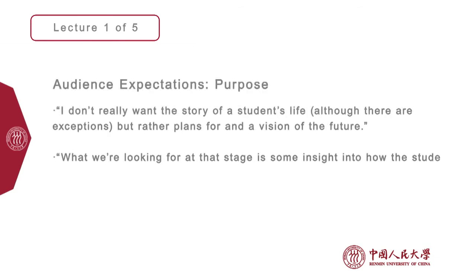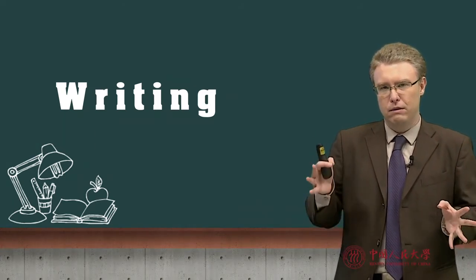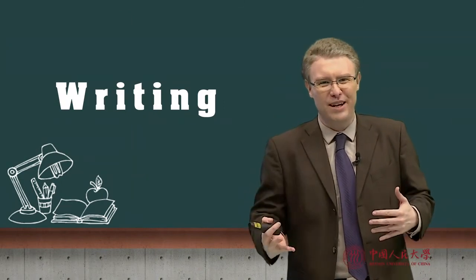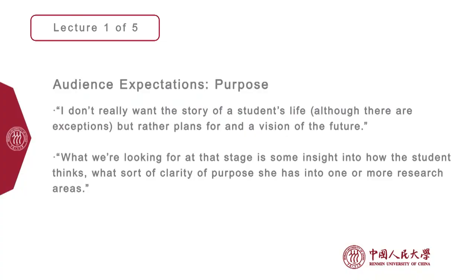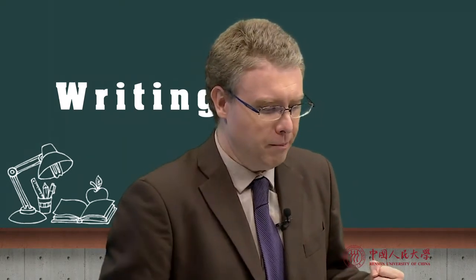Purpose of the CV, purpose of the personal statement. Here are some quotes that I've got from professors that are actually in the departments, popular departments. I'm not going to tell you which ones they are. They get a huge number of applicants every year, and this is what they say. So in terms of expectation, it's always useful to look at what these people are expecting from you rather than just try and guess what is the best thing to say to them.